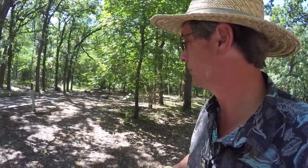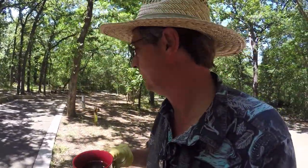I really like this park. It was better in the winter when there was no one here. But you know how I am. I don't like neighbors. But that's okay. We all are entitled to enjoy the great outdoors. Fairfield Lake State Park. Come check it out.